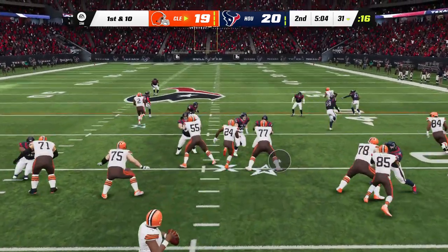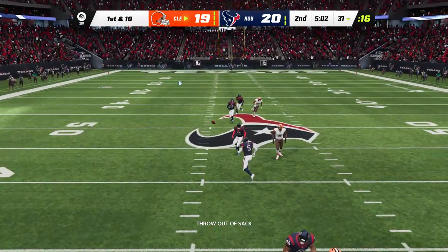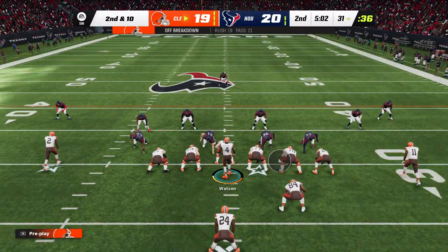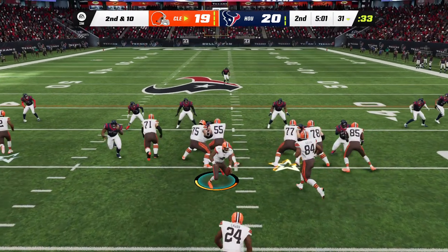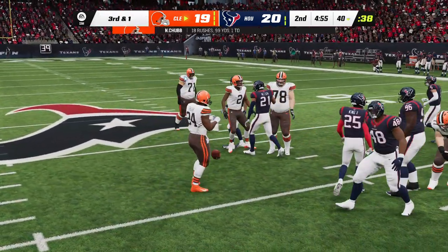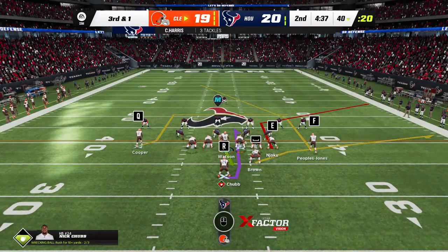Off of play action, it's Watson. Oh, this one incomplete. The pressure got to him as he released it. And it's second down. Line of scrimmage, the 31, as they line up second and 10. A run for Nick Chubb. And he'll get this up to about the 40. 91 yards rushing for him as he has been tough to stop here in this first half.